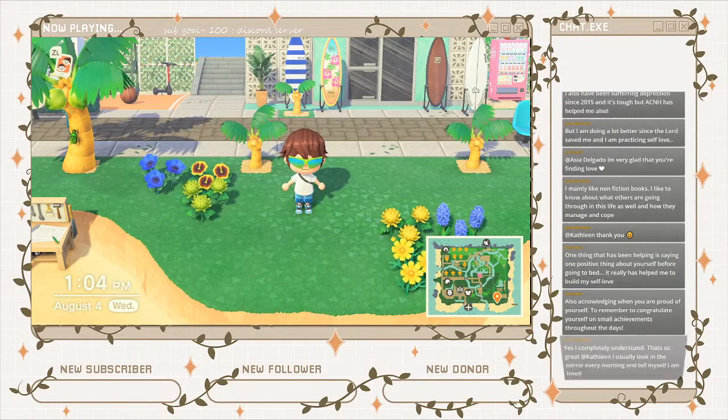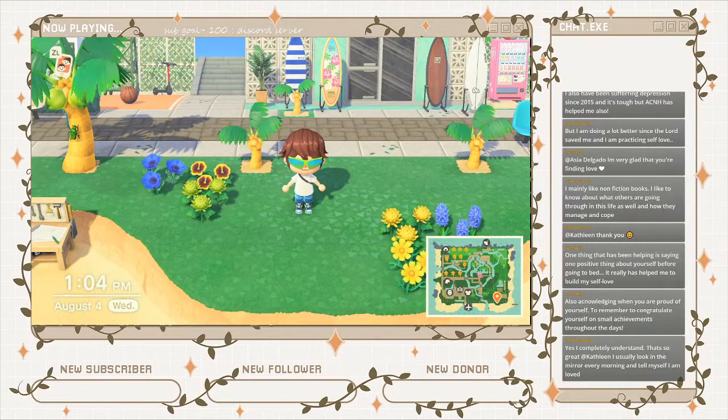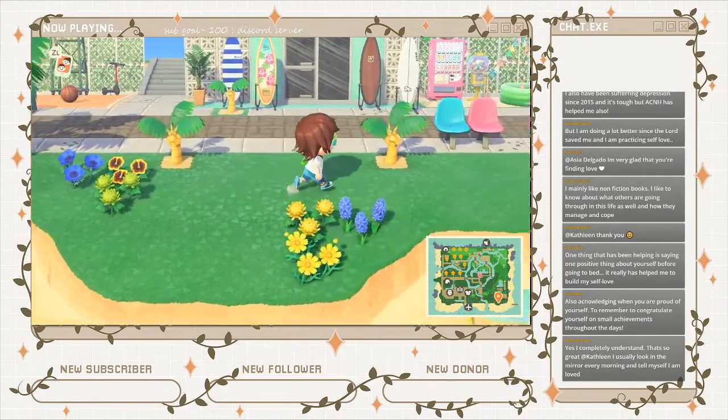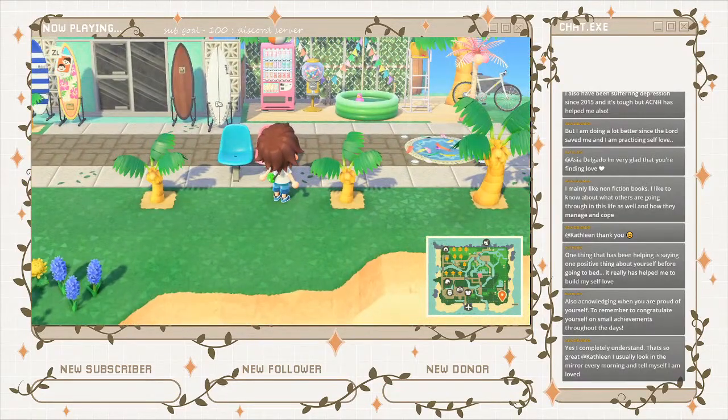Acknowledging when you're proud of yourself. Or congratulate yourself. I feel like I need to write these things down. I probably am going to go back and write them down. She did tell me I should journal, and I'm like, no, I'm not a journaling kind of person. Yeah, y'all are going to make me cry. I only laugh to keep from crying.